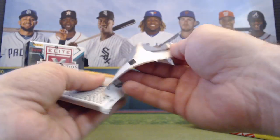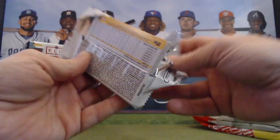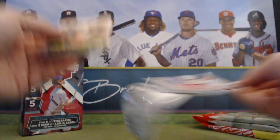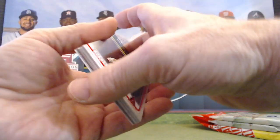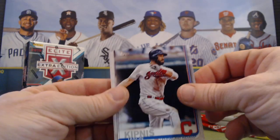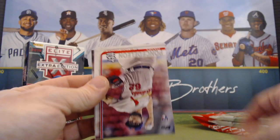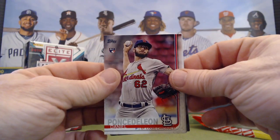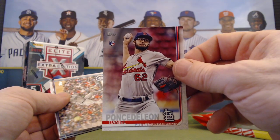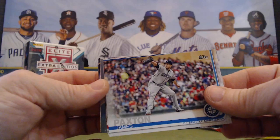All right, guys. This is a Topps Series 1. Now, this should contain a relic or an auto, more than likely. And we'll see what we got. Series 2 is the one with a lot of the name rookies in it, but let's see what we get here. So we got Mike Trout, base. We got a Jason Kipnis, base. Dennis Santana, rookie card. Got another rookie card here, a Daniel Ponce de Leon. I think I've seen that spelled with spaces in the middle of that too. All one there. Next up, we got a James Paxton.